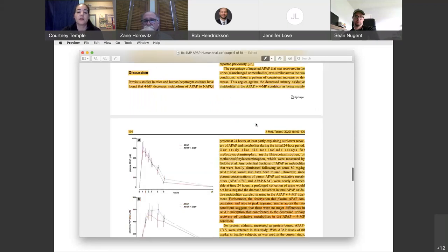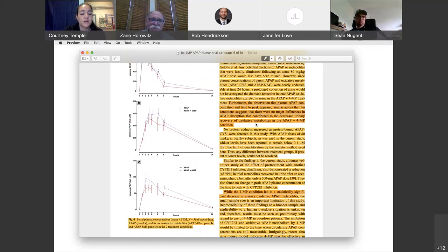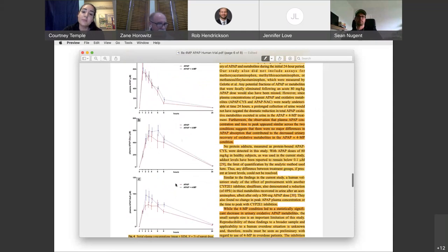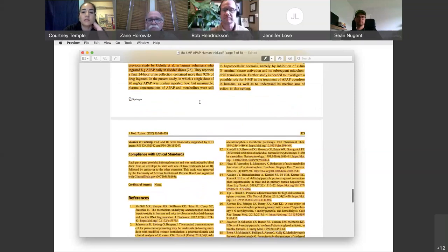And then, I don't know why that's all highlighted, but in here we have the serial plasma concentrations of the parent drug in the top, and then our non-oxidative metabolites. So it's sort of showing that it's pretty similar. The non-oxidative pathway stays pretty much the same, and the plasma concentrations of acetaminophen in general sort of follow the same trend between the patients. And I think that is the end of the figures.